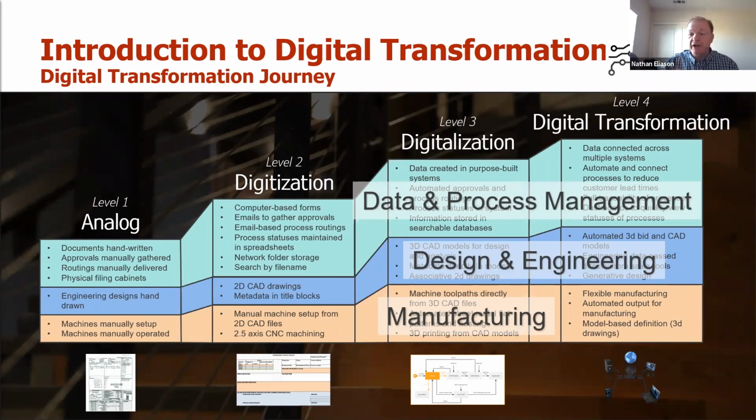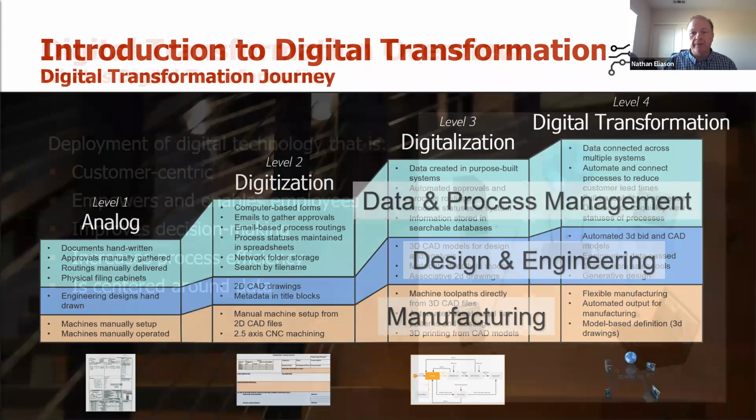And if you notice, I use that word transform, and that's what digital transformation is about. It's about transforming and changing the way you do business so that you can improve the overall product, you can improve the interactions with customers and so forth.